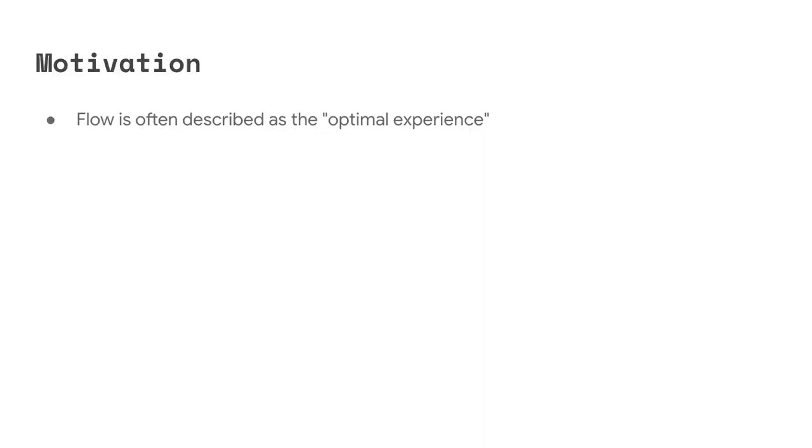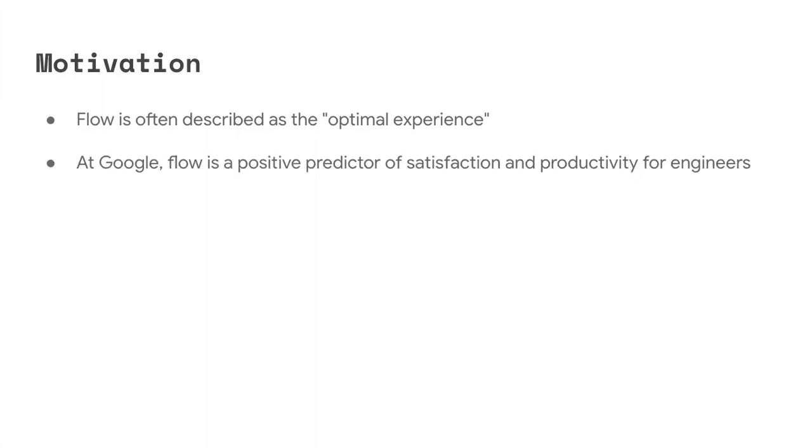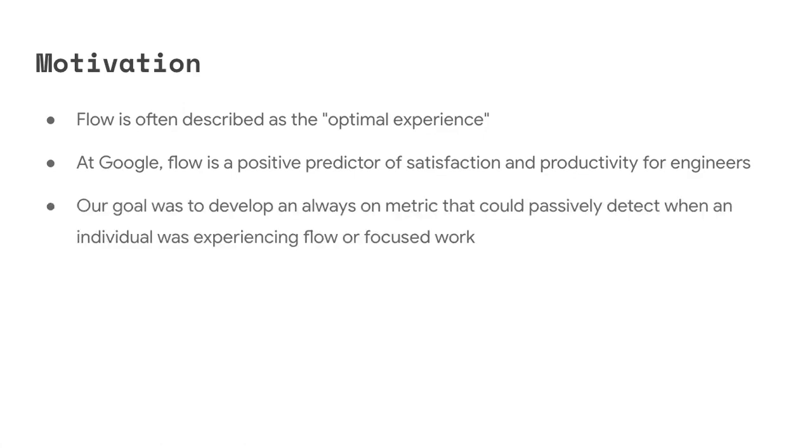The motivation behind this work is that flow is often described as the optimal experience, and at Google we've found it to be no different. Self-reported flow is a positive predictor of feelings of job satisfaction and productivity for engineers. With this in mind, we wanted to develop a passive, logs-based metric to help us better understand how and when engineers experience flow in their day-to-day work.